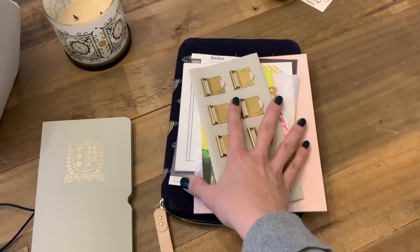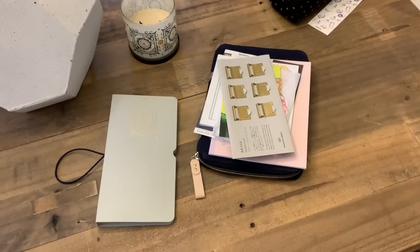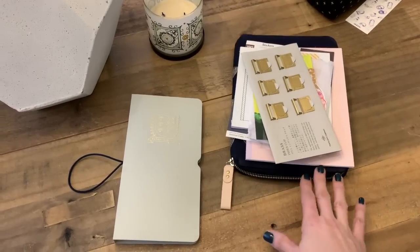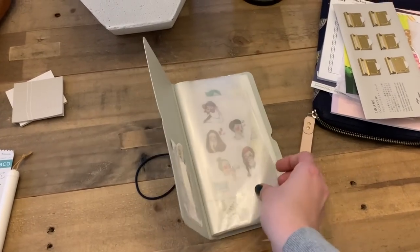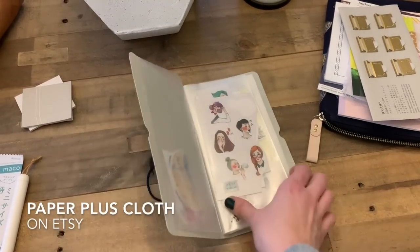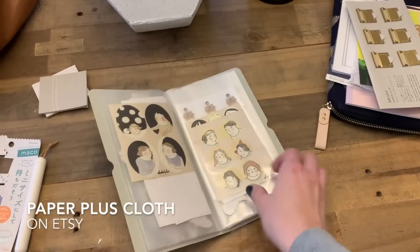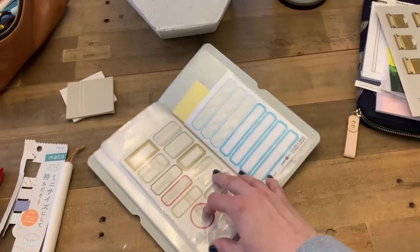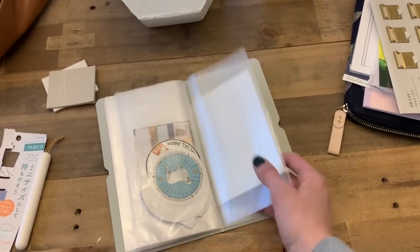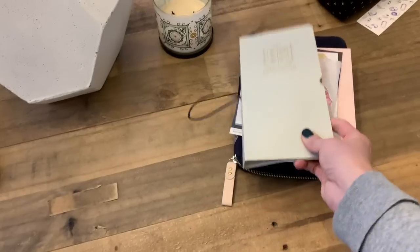So I'm just gonna find a little pouch. I'm pretty sure I have a plastic envelope kind of pouch upstairs. And I'm gonna set that aside together along with this little booklet that I got at Paper Plus Cloth. And you can just use these plastic sleeves to keep little cards or stickers. Mine are mostly stickers right now. And I removed a bunch of them to put in another case, but I've got lots of cute stickers and things that I think will be a part of my gratitude journal.